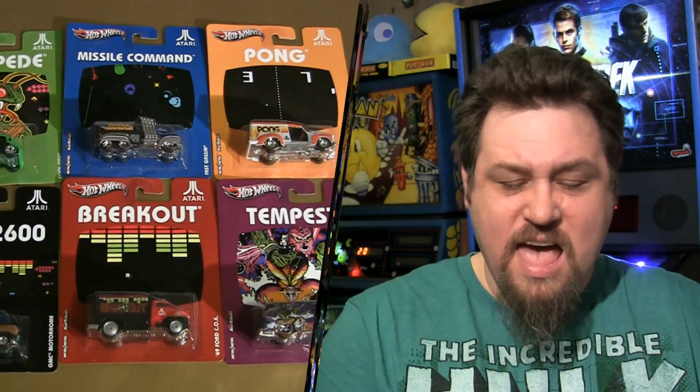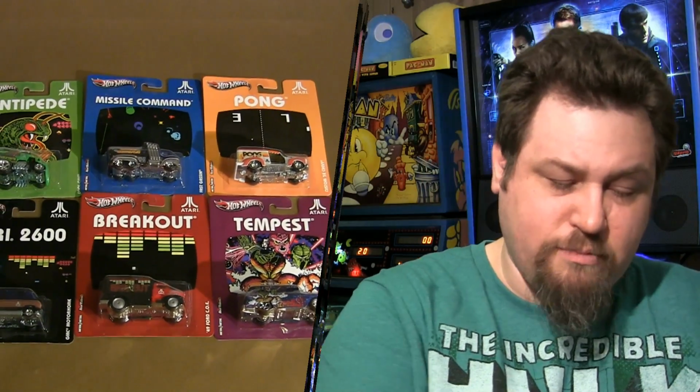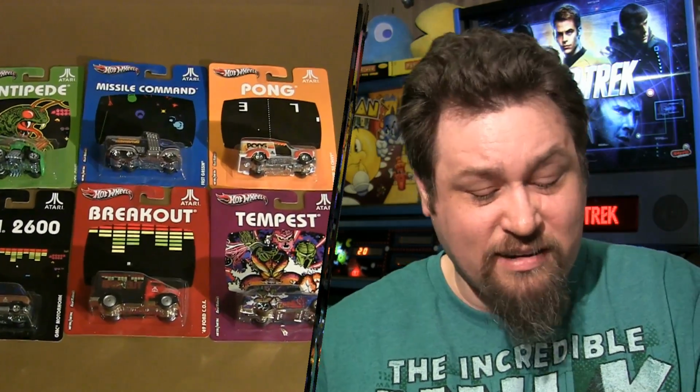But yeah, this was shipped really fast. I bought this on Monday. I got it today. It's Saturday. The packing was excellent. They had them packed like this, and then foam in between. It was the most impressive packing I've seen in quite some time, just for some Hot Wheels. But yeah, there you go.